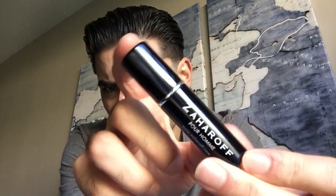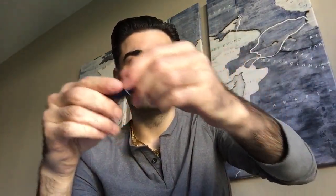So Zaharoff Pour Homme comes in this cap. So this is official. It's really nice. So I'm gonna give it a spray here. Great distribution on this sprayer. This is classified as a woody aromatic fragrance for men.